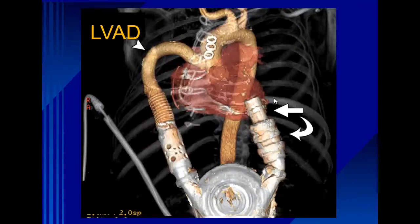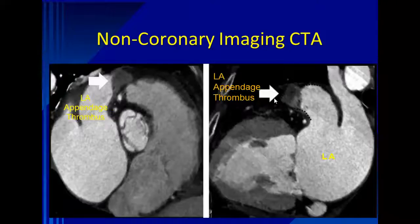This one is just for your information. This is a CT in a patient who has a left ventricular assist device. So you can see this is an externalized pump. The blood is removed from the right side of the heart and pumped into the aorta. Okay. Well, we could also use cardiac CT for other reasons.